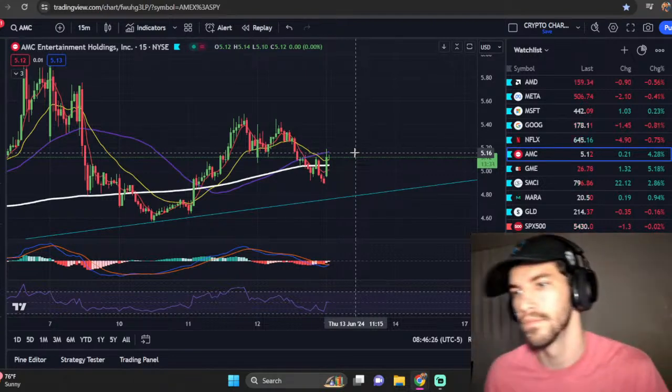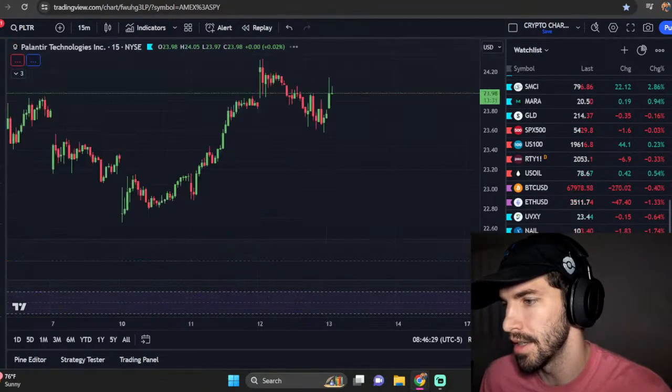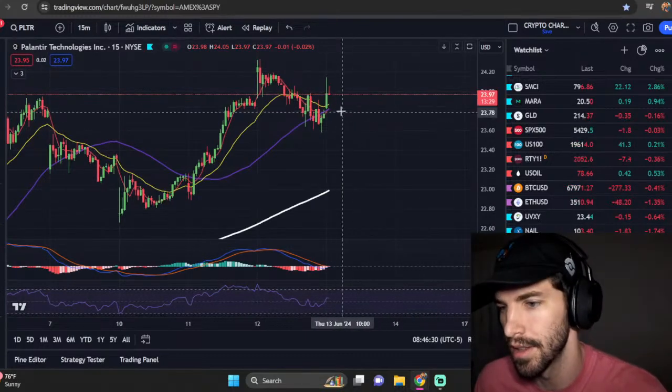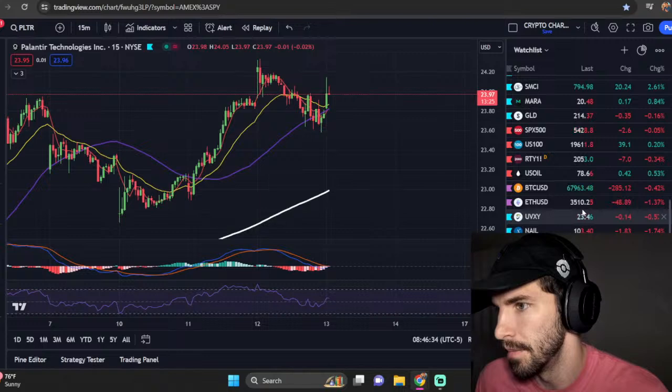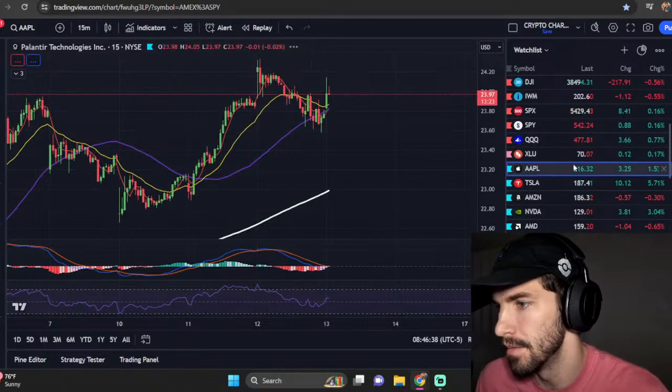All right, cool. Then you can look back and be like, hey, did my risk management make sense? I think it did right here, even if this fades, right? 5-minute pullback. That makes sense. I don't want to fight against that.